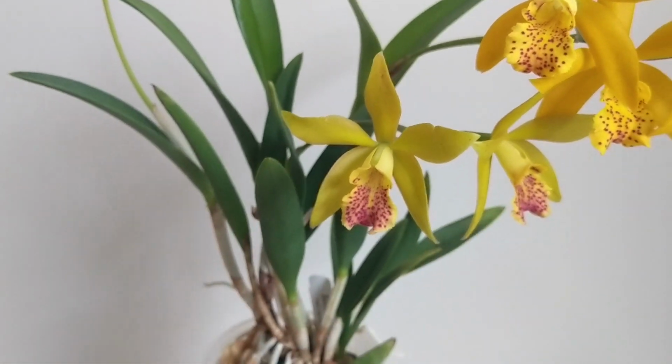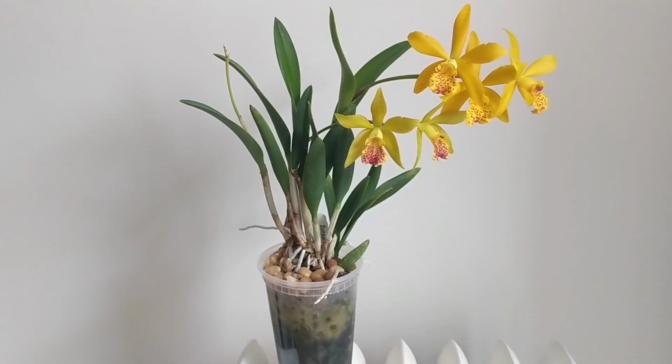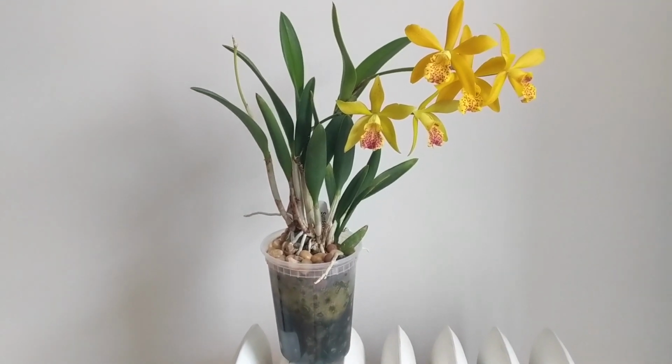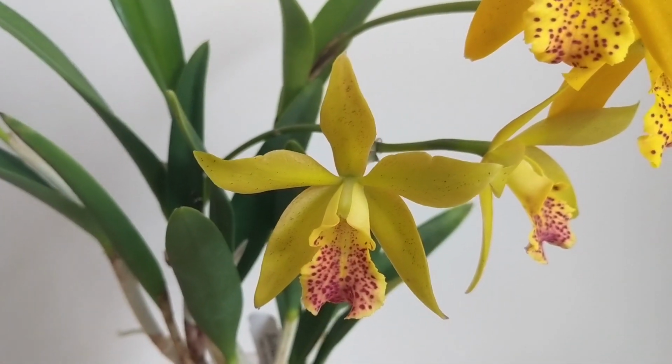So this is one of my favorites just because it's so prolific and easy to bloom, and I really got to repot that in the spring. That deli container is full of roots and I don't want them to suffocate, but I love this one.